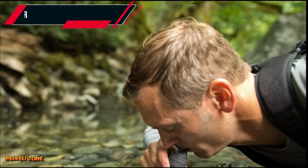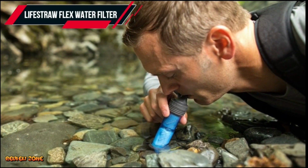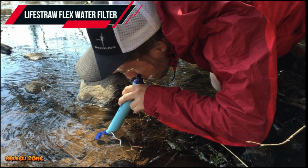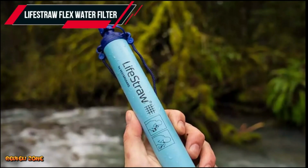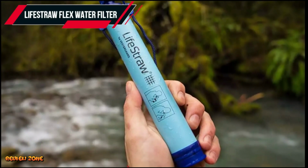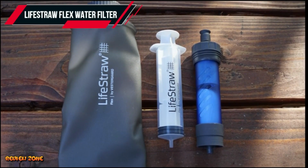Number 5. LifeStraw Flex Water Filter. We have the LifeStraw Flex Water Filter. This compact and versatile filter is perfect for hikers and campers who need a reliable water source in the wilderness. The LifeStraw Flex features a hollow fiber membrane that removes 99.9% of bacteria and 99.9% of parasites from water. It also includes a carbon capsule that reduces chlorine, bad taste, and odor.